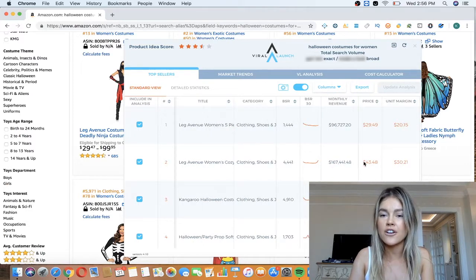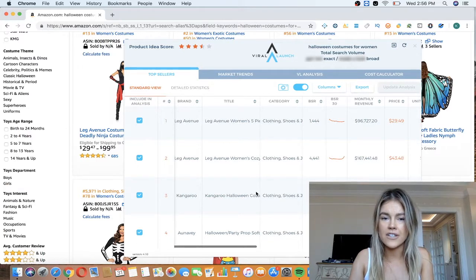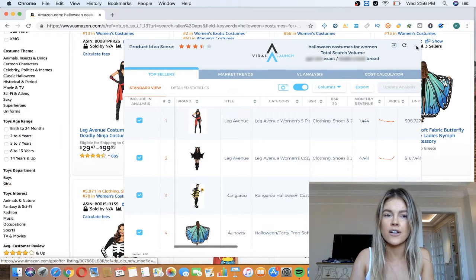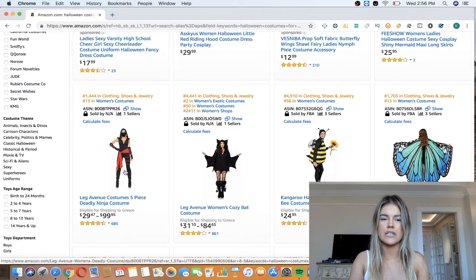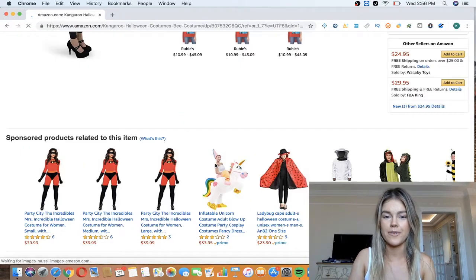But as you can see here, these are killer sales. Pretty much every single thing is doing really well. But let's close this and click on one costume. I'm sure some of them are still selling well throughout the year, because maybe you want to be a ninja for a random midday party. But let's look at this bee costume.